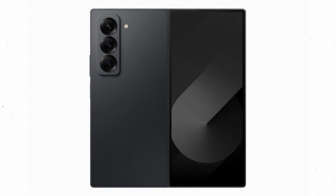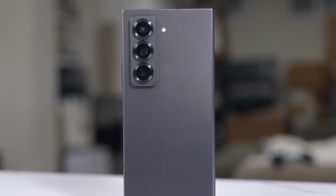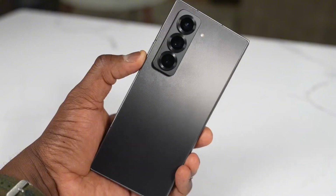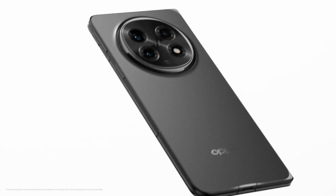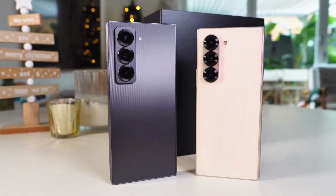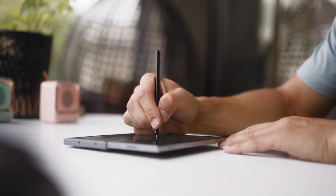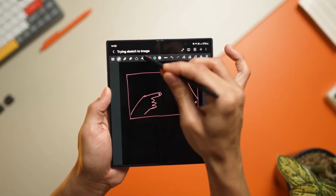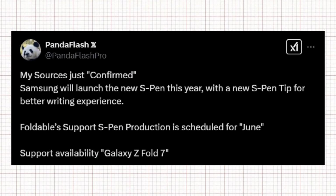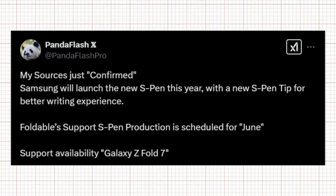While the Special Edition is over 1.7 millimeters thicker than the Find N5 when folded, its refined form factor and reduced crease visibility could help the Galaxy Z Fold 7 compete more effectively with recent foldable models from Oppo, Honor, and Huawei. Samsung managed to slim down the Galaxy Z Fold Special Edition by removing the digitizer needed for S Pen support. However, reports indicate this was a temporary decision, and the S Pen will return with the Galaxy Z Fold 7. According to leaker Panda Flash Pro, Samsung plans to begin mass production of the redesigned S Pen in June, ahead of the Galaxy Z Fold 7's expected July release.